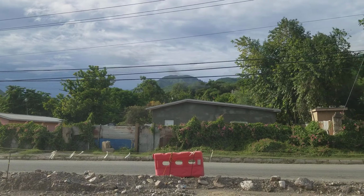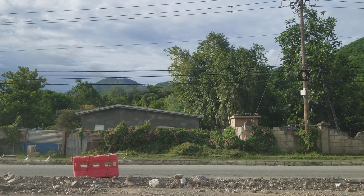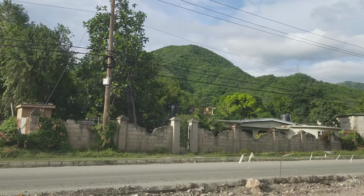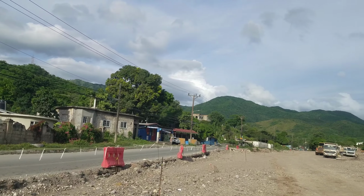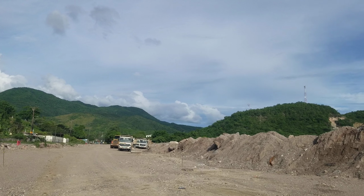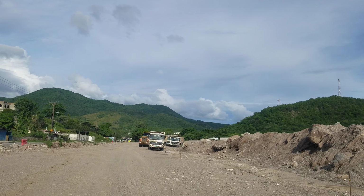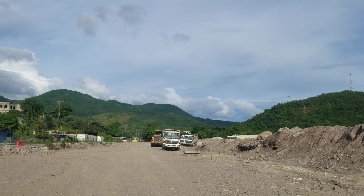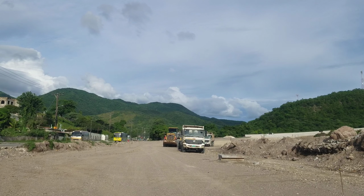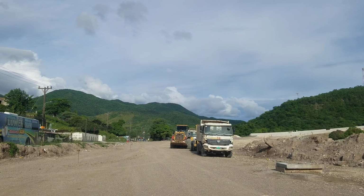Remember, this entire thing is under construction, so there are some sections that we just can't drive on. So this is 11 miles Bull Bay. Now the section 1A, that's the section we're focusing on today.